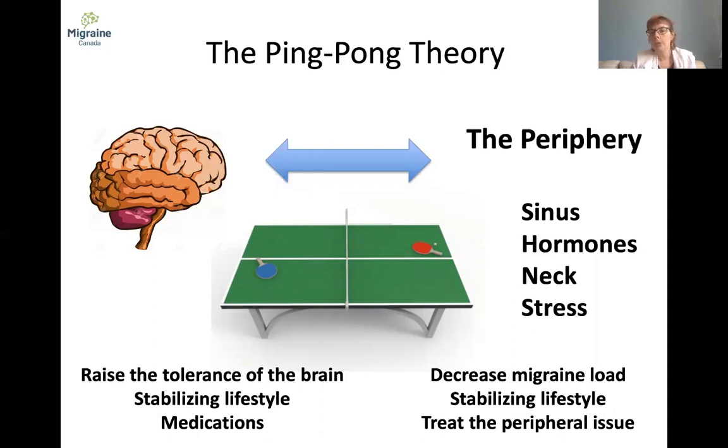So the ping-pong theory leads to the fact that you can either raise the tolerance of the brain itself, right, to make it more resistant to the migraine, or you can decrease the load in the periphery. You can manage the triggers, and both are good. So the stabilizing lifestyle works both ways. It actually stabilizes your brain, and it also decreases the triggers. So that's good. Medications that we give and prescribe can actually change this chemistry, electricity, software balance of your brain and raise your threshold. So your brain does not trigger the attacks anymore.